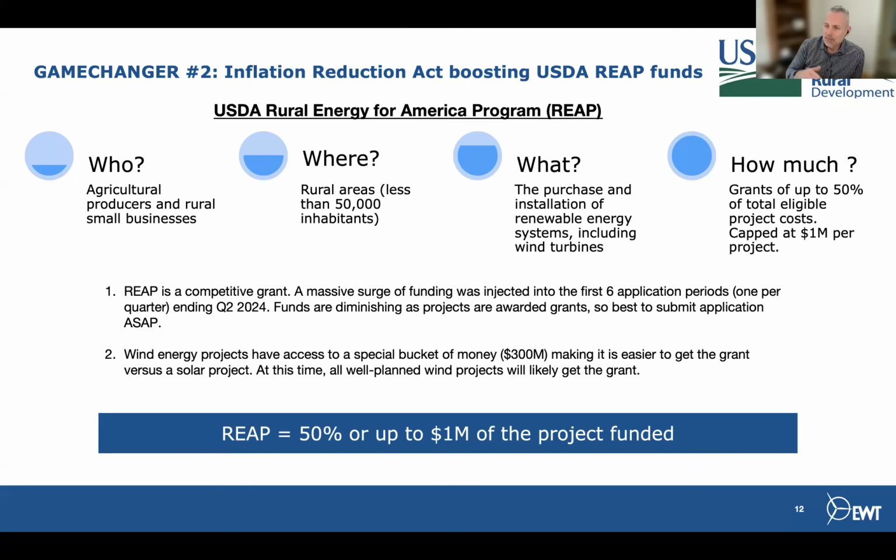So assuming that many businesses do qualify for that if they're located in rural areas, and that is the case, then you can go after this money, which is stacked on top of your tax credits. So we're talking here, in our case, you can be looking at 80 to 90% of your project cost covered, which is just absolutely astonishing and amazing.